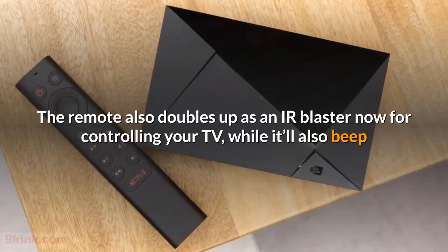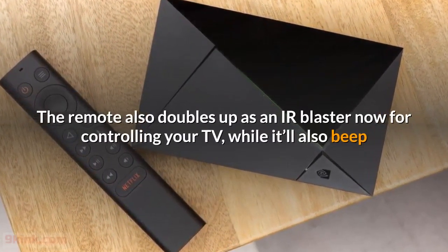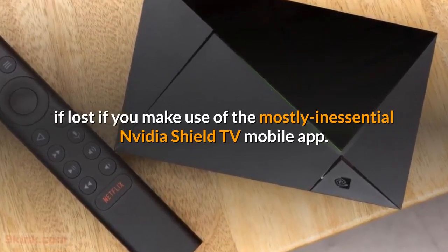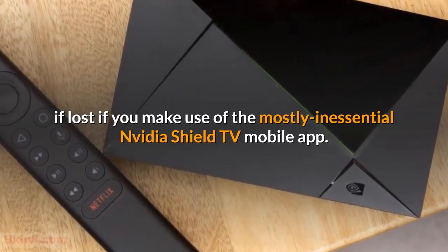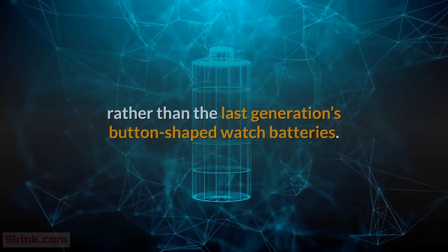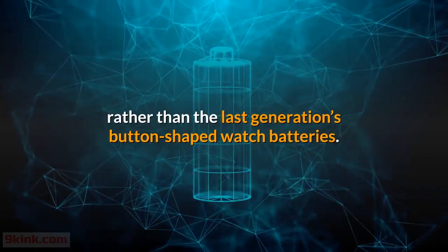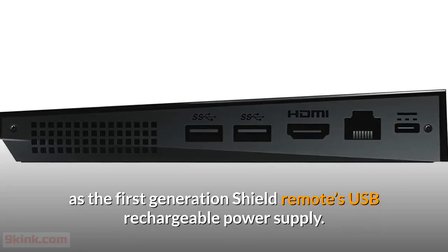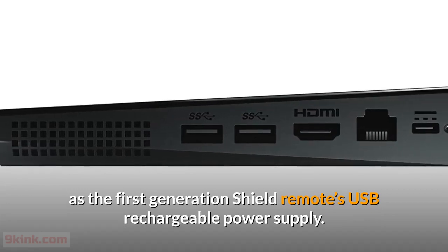The remote also doubles up as an IR blaster now for controlling your TV, while it'll also beep if lost if you make use of the mostly inessential Nvidia Shield TV mobile app. Another improvement is that the remote now makes use of AAA batteries, rather than the last generation's button-shaped watch batteries. However, it's still not as convenient as the first-generation Shield remote's USB rechargeable power supply.